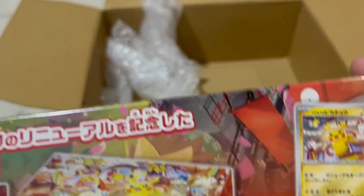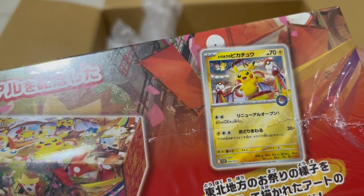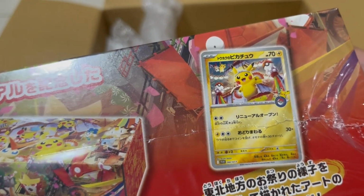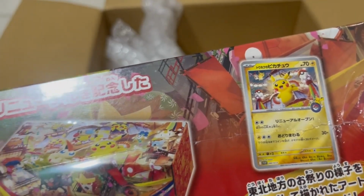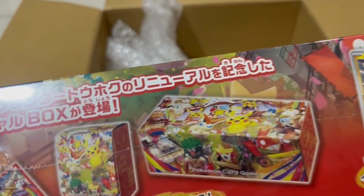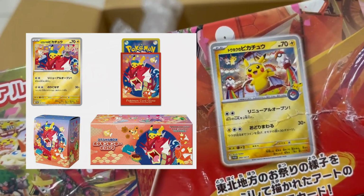And this card is the one that's also done by Koki Saito, and I think if you've seen my video earlier, I thought this may be one of the more popular Pikachu cards. Of course, there are also people who said the Gyarados version probably will be better, but who knows. I will wait a few months and see what happens.